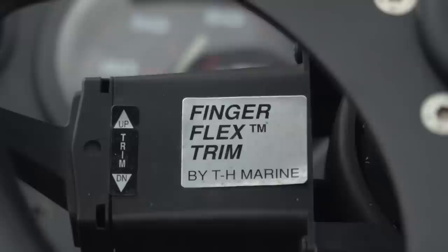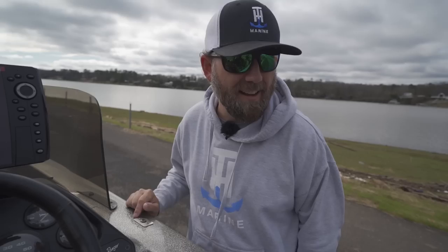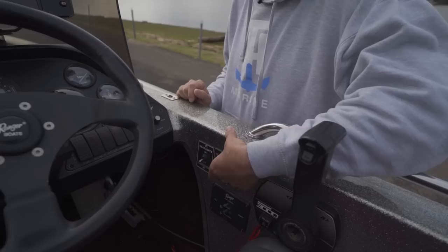Something really cool for me on this boat when I was going over it is this right here. And a lot of you in different parts of the country won't know what this is. This is a blacklight jack. In this part of the world, North Alabama, Southern Tennessee, night fishing is huge. So you would install a jack right here. Your blacklight had a little plug on it. You just pop it in. Use this TH Marine switch right here. Pop it on, and you can see your fluorescent line glow.